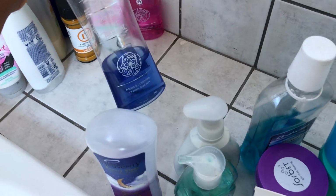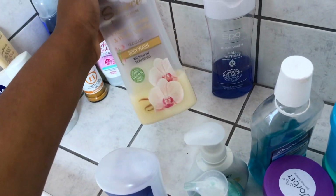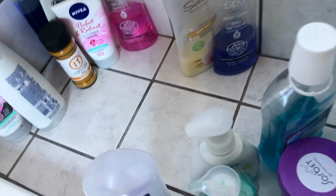This definitely keeping. This I think I'm gonna give away, so I'll just put that there. This I think I'm gonna give away as well. There's literally just a little bit left. I'm not gonna use this again. It served its purpose. It's been an amazing body wash, but I'm gonna give that away.